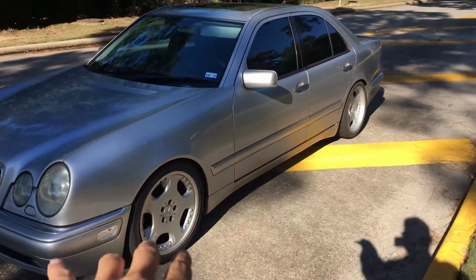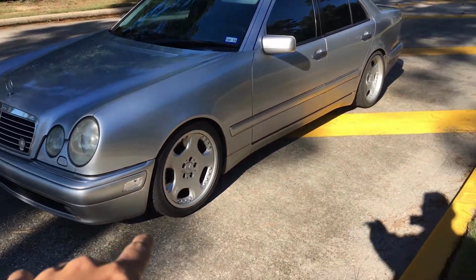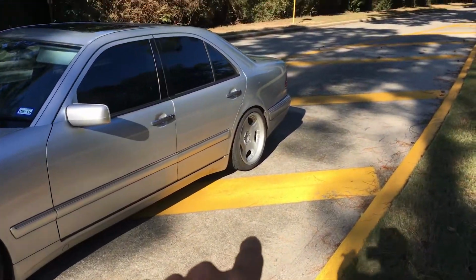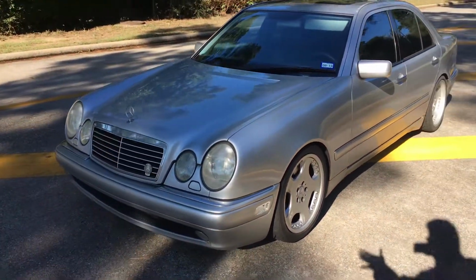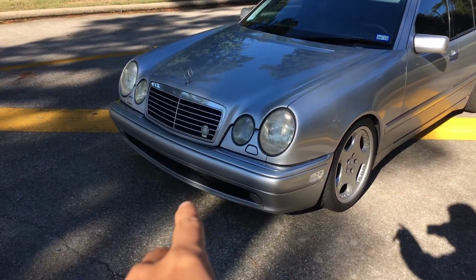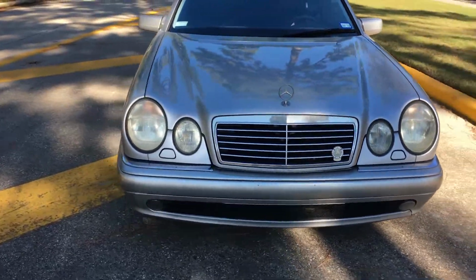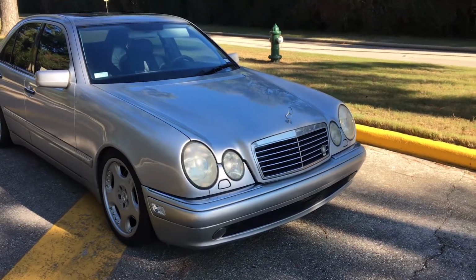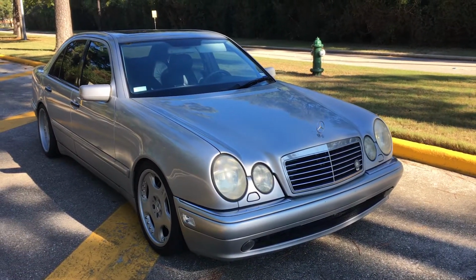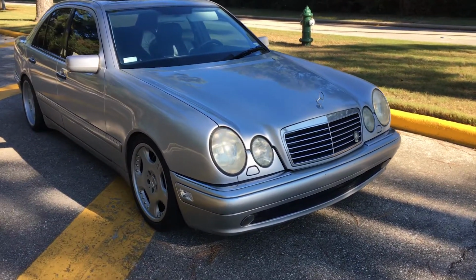Oh, apart from the OZ Apeiras and the tires, which I think were a perfect addition right before the shoot, I tried to fix the bumper as much as I could because my front bumper is broken, so I modified it, added a mesh grille in the center. Definitely still looking for a 99 pre-facelift bumper, but finding them in good condition that people don't want an arm and a leg for is very difficult. So I don't know, we'll see how that goes.